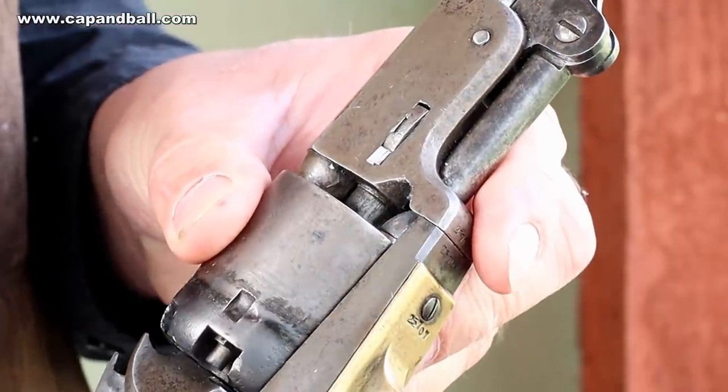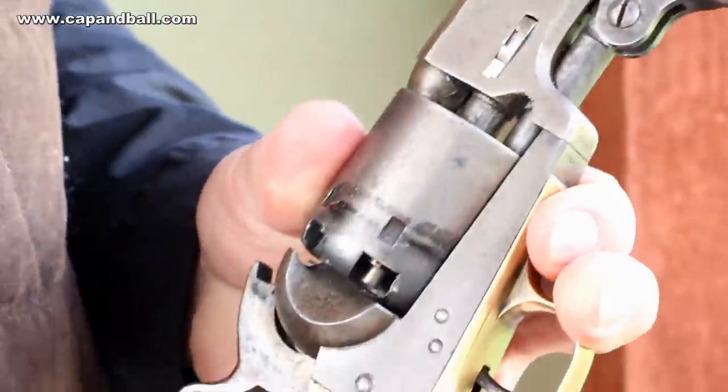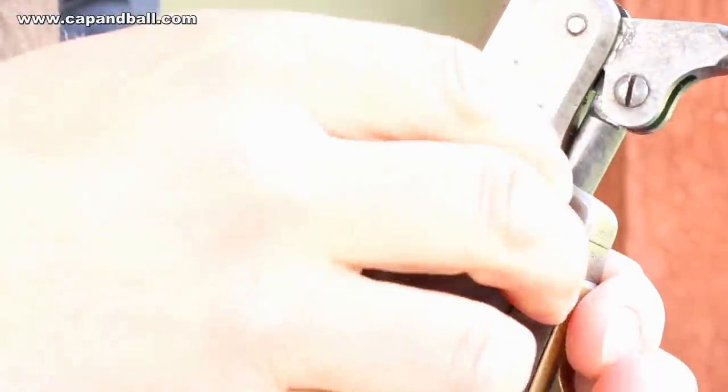Loading the chambers is easy if your paper cartridges are rolled to the proper size. That's why a cartridge former is also a great help. It will produce uniform sizes.